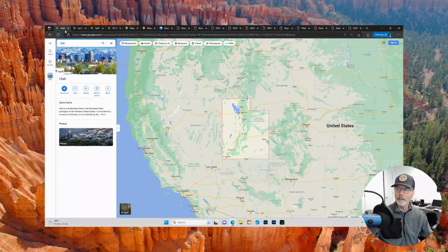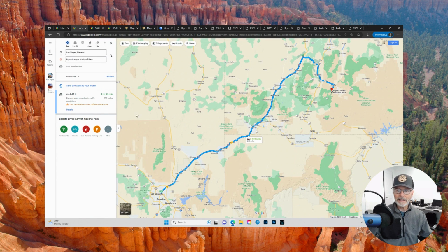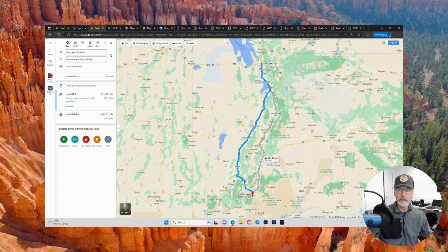And let's just take a look at a map here of the Western United States so we can see where Bryce Canyon National Park is, very briefly. Here's the state of Utah. It's surrounded by states in the Western United States. The best access is probably from Las Vegas, 4 hours to Bryce Canyon National Park, or Salt Lake City is also about 4 hours to Bryce Canyon National Park.